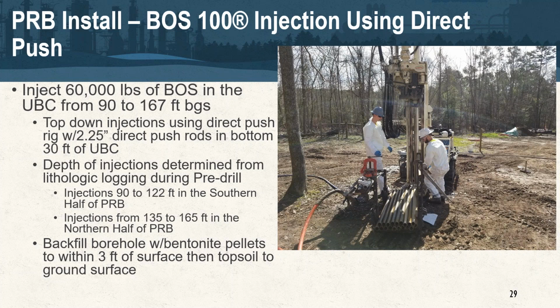Boss 100 is an abiotic process, so it's an iron that's impregnated onto activated carbon. So the life of the barrier is how long can that iron treat. It's a function of the mass contaminant. We injected 60,000 pounds across this 600-foot regime, and the 130 points, we used a top-down injection technique.